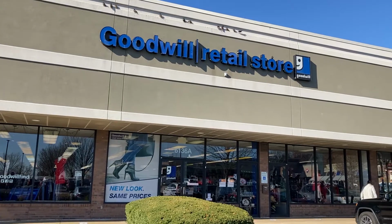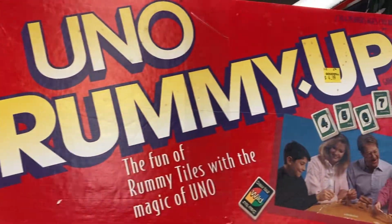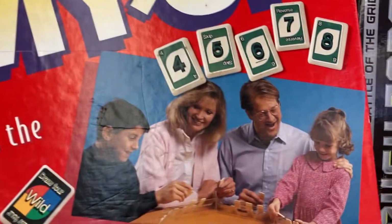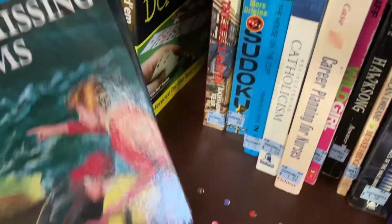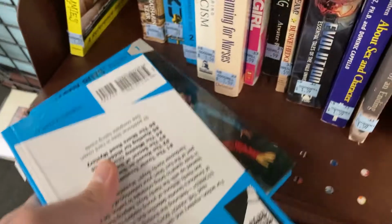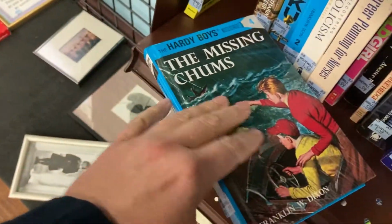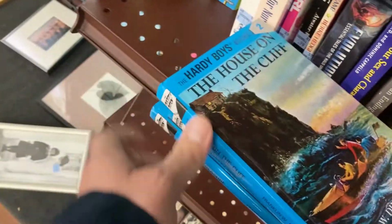We're on to another Goodwill where I come across this Uno Rummy Up. I used to play this game all the time with friends. And Hardy Boys, oops, fumble fingers. It's really hard to film yourself and hold these items in one hand. But I used to love the Hardy Boys. This is a pretty cool collection.